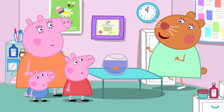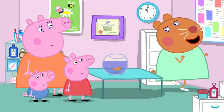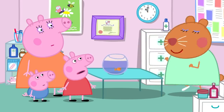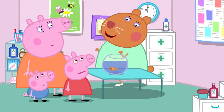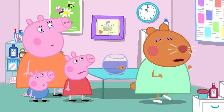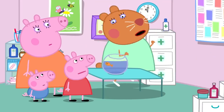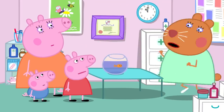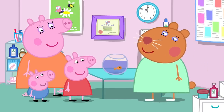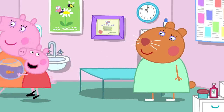Now then, Goldie, how are you? Keeping busy. That's what I like to see. Dr. Hamster, why are you jumping up and down? I'm jogging to get fit and healthy. The only thing is, I can't jog very far in here. I have to keep stopping to turn around. It's not ideal. Anyway, keep up the good work, Goldie. And remember to drink plenty of water. Thank you, Dr. Hamster. Bye-bye.